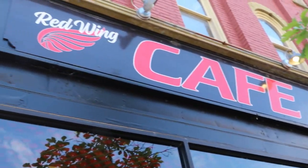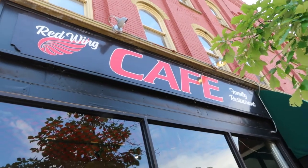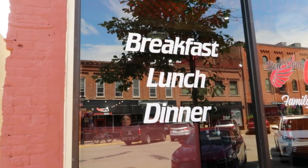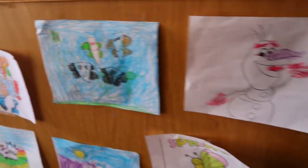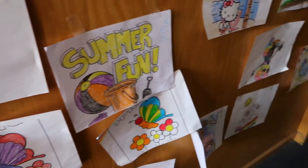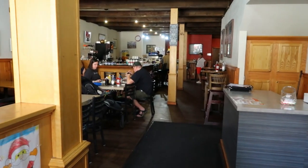And here we go, Red Wing Cafe. Well, let's zoom out. Red Wing Cafe. They have breakfast, lunch, and dinner. I think maybe I'll take the lunch. Ah, yes, an amazing cafe. Greeted by pictures from kids, coloring, probably waiting for their food to come in, make these awesome creations. And what a cool little diner this is. Exactly the type of place I was wanting to check out.